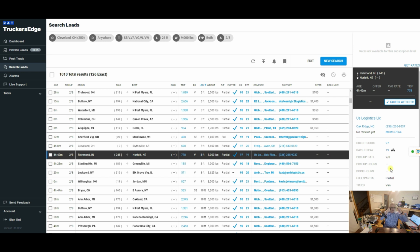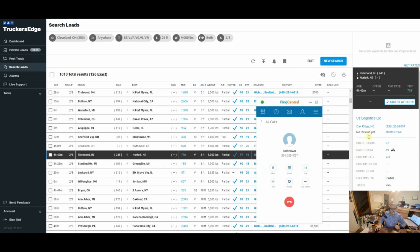This is a semi truckload. What I'll do is hover over this and click the number. This is Richmond, Indiana, going to Norfolk, New England. I'm on hold.